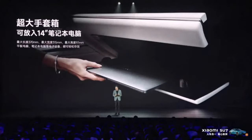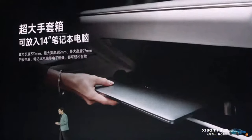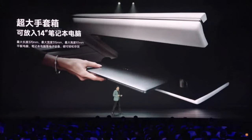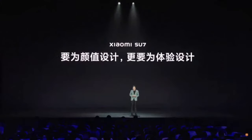Also, I want to specially introduce this super extra large glove box. We have some engineer users who would like to take a laptop on a vehicle, and it's unsafe to leave it in the car when you leave the car, and it's very troublesome to put it in the trunk. So we have this glove box. You can put the laptop here. That is very convenient. We also have lots of storage spaces. I will not go into the details.